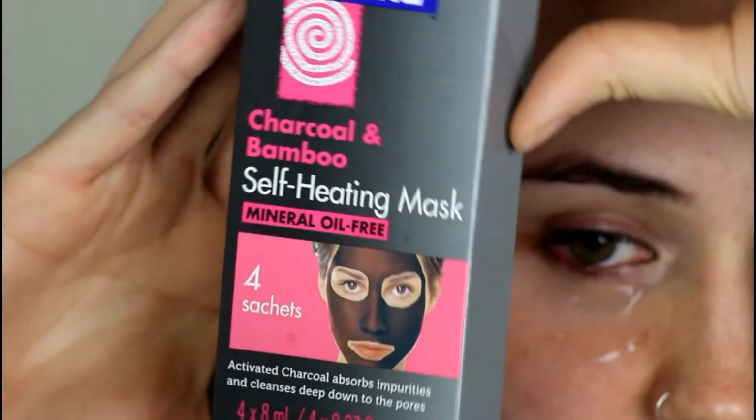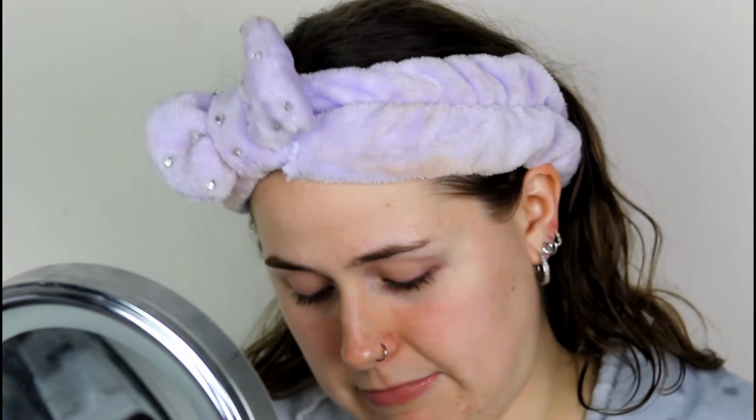So I've just put my hair back because I'm going to be now adding a face mask. So I'm going to be using these face masks right here. This one is called the Charcoal and Bamboo Self-Heating Mask. And there's 4 sachets in this. Personally, I like to use face masks only once because I find they over-irritate my skin if I keep using them too much. So I'm just going to open the sachet. Now, I'm not too sure how messy it's going to get, but we'll see.